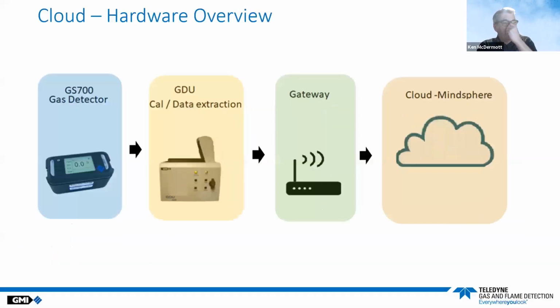So the question was, Mike, how does that data get to the cloud? That's right. This slide shows you the way that happens. There's your instrument. The instrument is inserted into the GDU. The GDU has a router attached to it. The GDU extracts the bump, the calibration, and the session data, and simply pushes it up to the cloud. Just as an aside, we can still push the data into a network. So if you have a network and we can access that, we can push it to the network, and that would save the additional cost of a SIM card in the router.